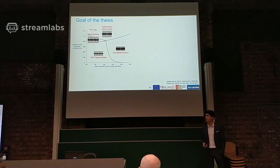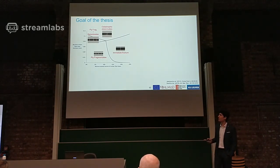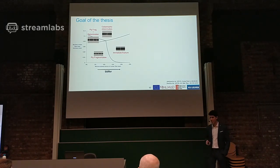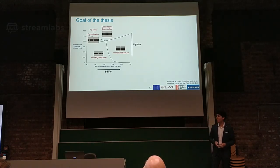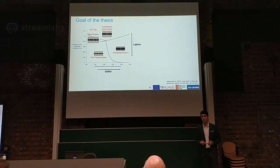And if you look closely at this diagram, you'll realize that as we go to the right on the horizontal axis, we are adding more carbon fibers and less glass, and therefore we are making the composite stiffer. And if you go down on the vertical axis, we are decreasing the thickness of the layers, so we are making the composite lighter.